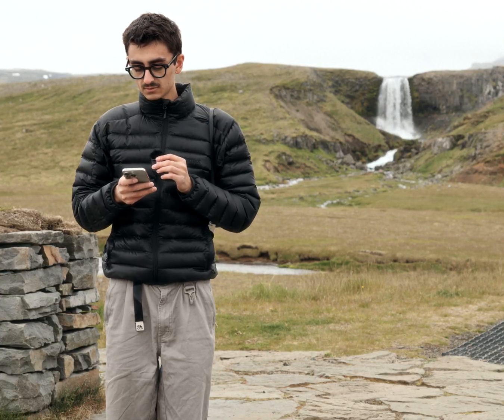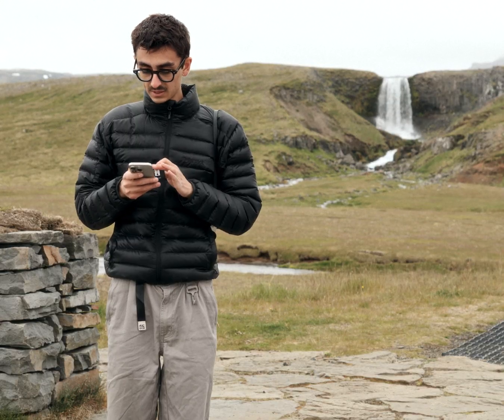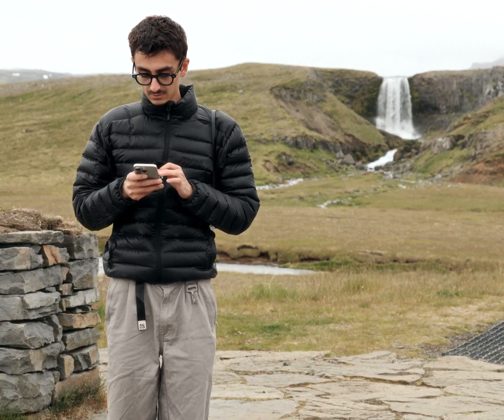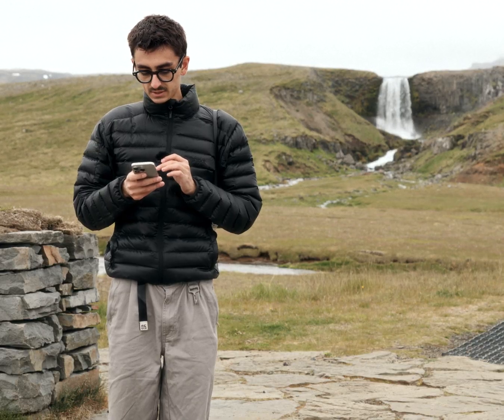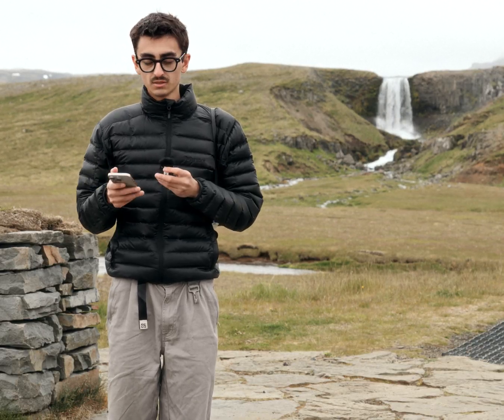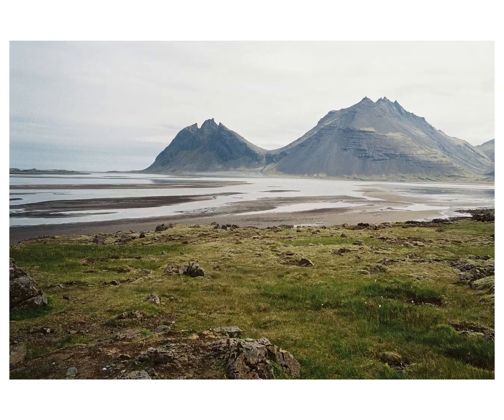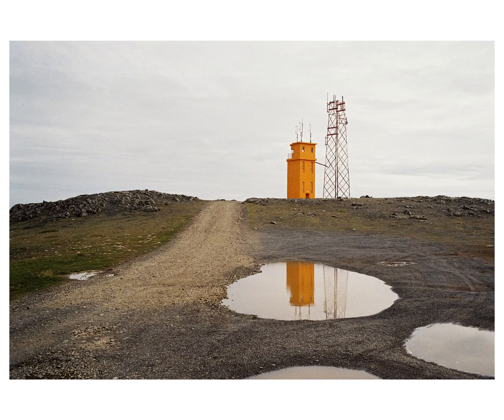Anyways, kept driving. Oh yeah, Vestrahorn was sick. That was one of the peak places. Not as good as that other thing, the canyon waterfall thing, but it was dope. Then I went to some place in Iceland. It's pretty sick. There was a lighthouse, took some pictures there.